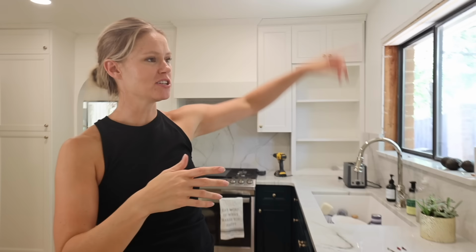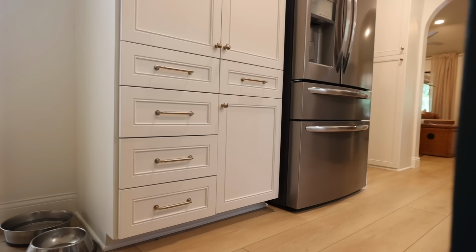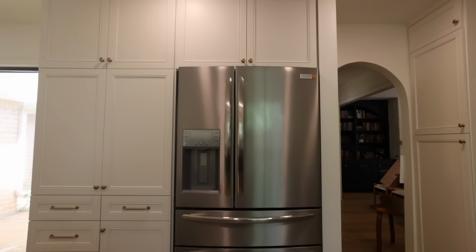We'll finish trimming out the window here, add a light. But it is looking so good, and they have a fully functioning kitchen now. They can actually access all of their drawers, which I bet is going to be awesome. They can move back in. It is looking so good.